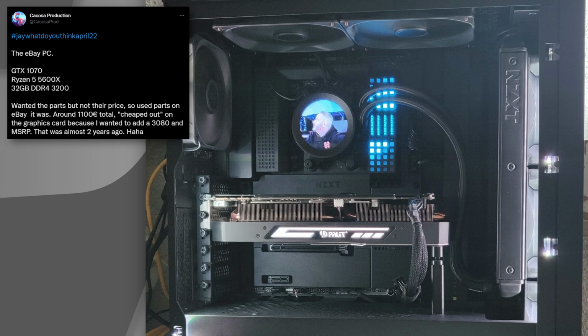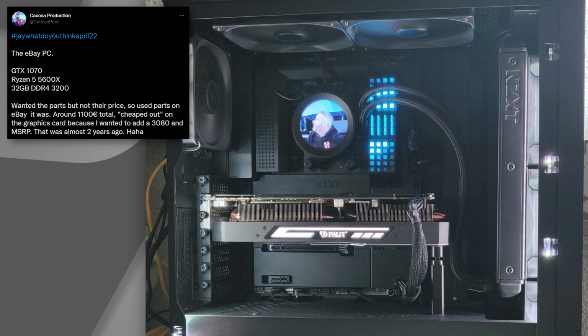So if you do the conversion, actually the US to Euro conversion is a lot closer than it was right now because of the crazy market, but it's probably around 12 or 1,300 bucks, maybe a little bit more. He cheaped out on the graphics card because he wanted to add a 3080 at MSRP, and that was almost 2 years ago, haha. So you can see it's clearly still running a 1070. That's a somewhat expensive build, I think, given the parts, right? It's a 1070 with a 5600X and 32 gigs of DDR4.